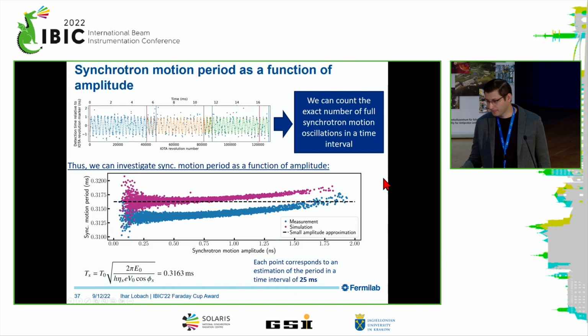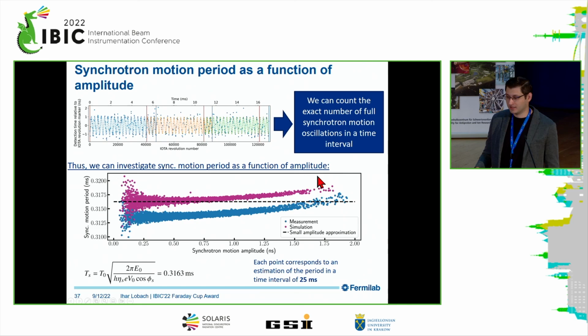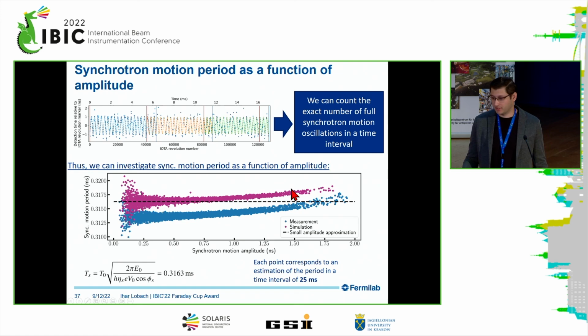Further, by using the same piecewise sinusoidal fit, we were able to plot the dependence of the synchrotron motion period on the synchrotron motion amplitude for the measurement and for the simulation. Again, the agreement is pretty good, which means that our understanding of the parameters of the IOTA ring is rather good as well. Interestingly, the synchrotron motion period is not constant as a function of the synchrotron motion amplitude, but this should be expected because it is well known that the synchrotron motion oscillations are not exactly harmonic.